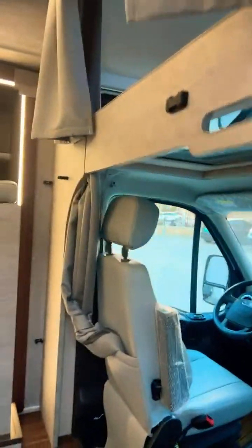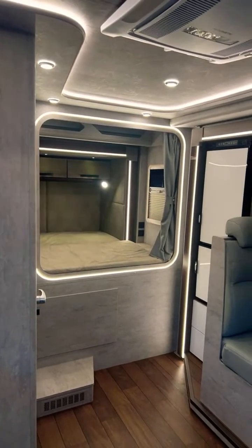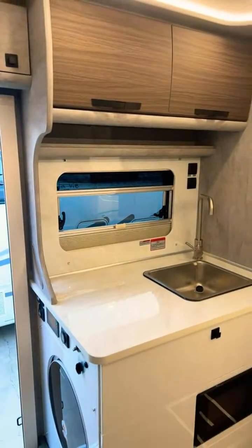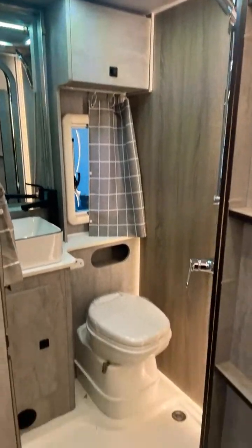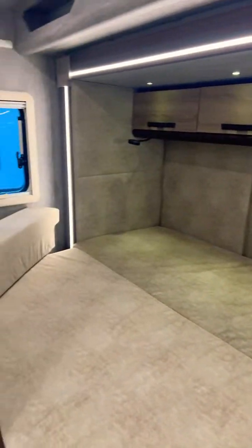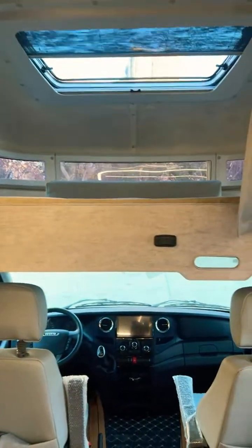Let's take a short look inside. I will not be going in depth for this. Let's just have a quick look to show you what we can do. Look at this, very nice big bathroom. 3 beds here, double bed here. The couch turns into a bed as well, and you have a bed over the cab.